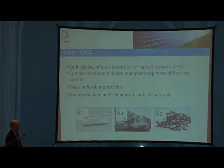Another technology that 5N+ is involved in is the CIGS. So the structure is very similar to CadTel, except that the active layer is made of a semiconducting compound. CIGS means copper, indium, gallium, selenium. So this is the active layer in that technology. And that offers a potential for 15% and above efficiencies. Although today it's more in the 10-12% efficiencies, already the best record module can reach 15%.